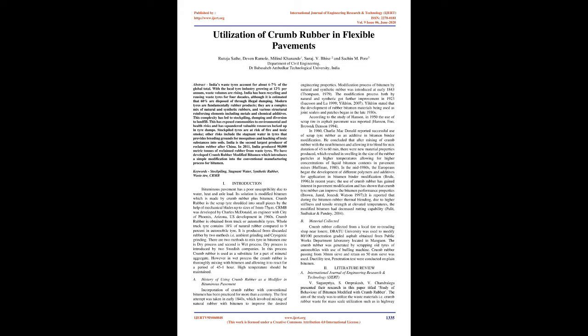India has been recycling and reusing waste tires for 4 decades, although it is estimated that 60% are disposed of through illegal dumping. Modern tires are fundamentally rubber products. They are a complex mix of natural and synthetic rubbers, and various structural reinforcing elements including metals and chemical additives. This complexity has led to stockpiling, dumping, and diversion to landfill.